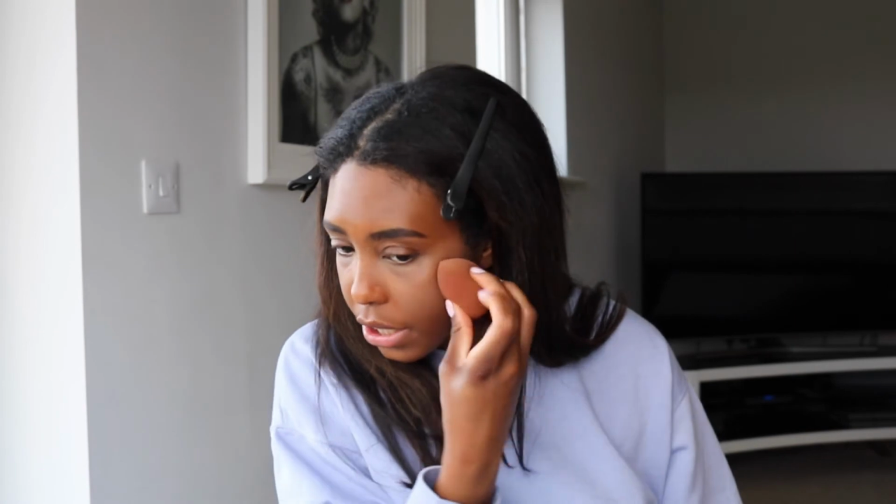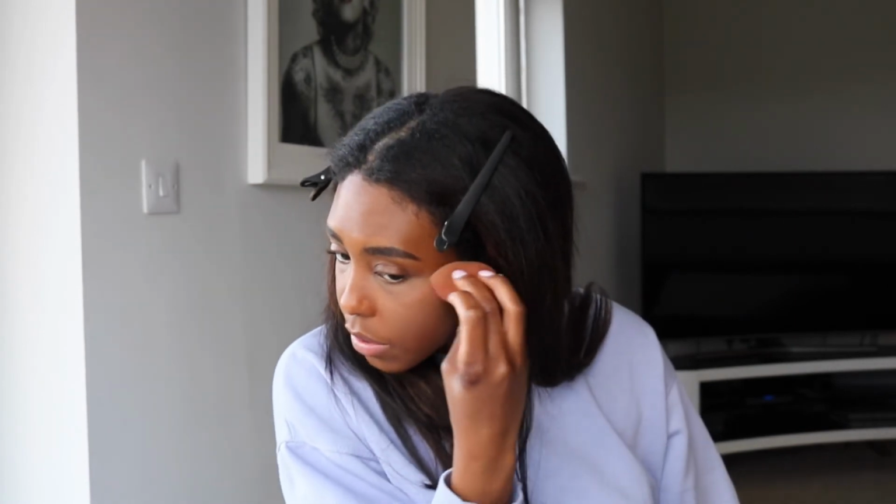But this incredible product, Too Faced 24-hour long-wear foundation, it doesn't transfer, and in a year where there's masks, it's just fantastic, isn't it? It's just absolutely fantastic.